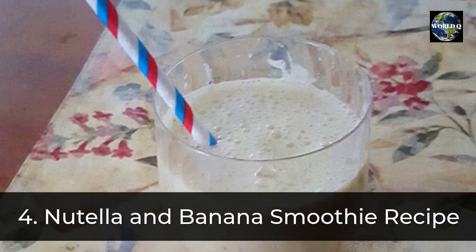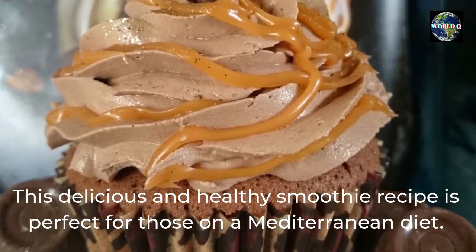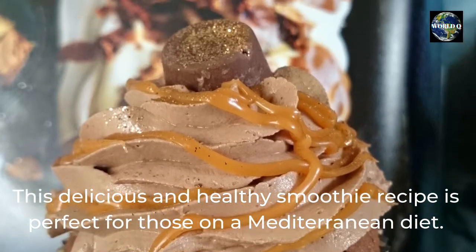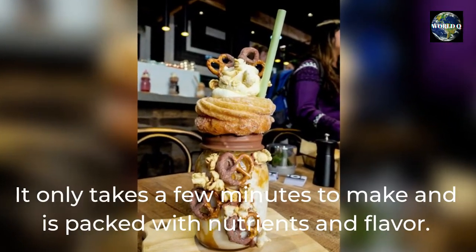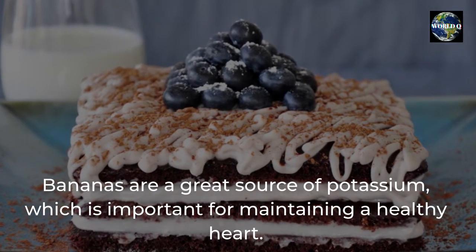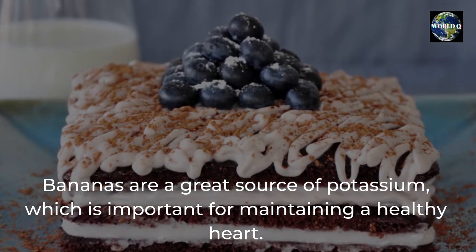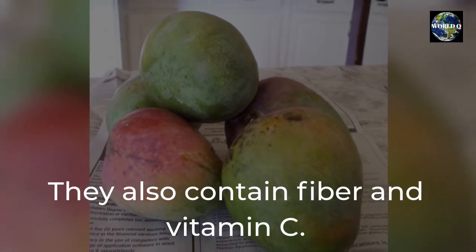4. Nutella and banana smoothie recipe. This delicious and healthy smoothie recipe is perfect for those on a Mediterranean diet. It only takes a few minutes to make and is packed with nutrients and flavor. Bananas are a great source of potassium, which is important for maintaining a healthy heart. They also contain fiber and vitamin C.